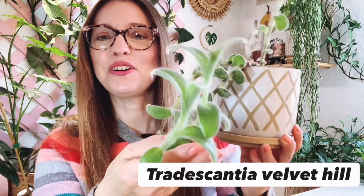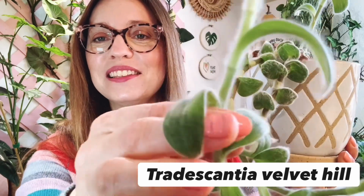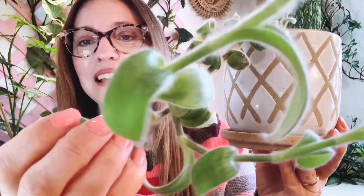All right, so we're back here in my office, and the rest of these are just small plants that I can easily show you guys. So first up, this is a Tradescantia. I actually had to look up the name of it because I couldn't remember what type this is. It's called Velvet Hill. I don't know if you can see that or not, but this plant is so fuzzy. It's just amazing how fuzzy it is.